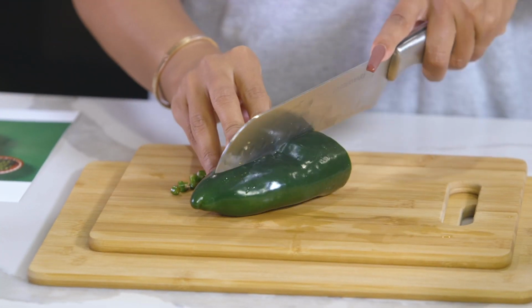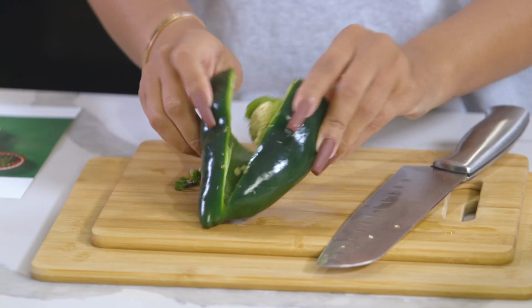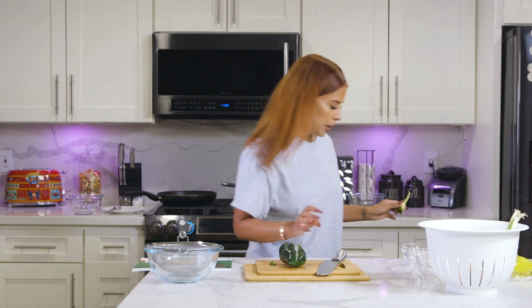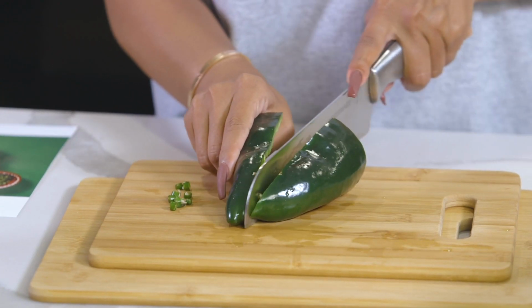So now I'm gonna go and split it down the middle. Okay, I just kind of open it. I like to just take this out with my hand. Some people like to do it with their knife. I'm a little scary with the knife. Then I go back in.